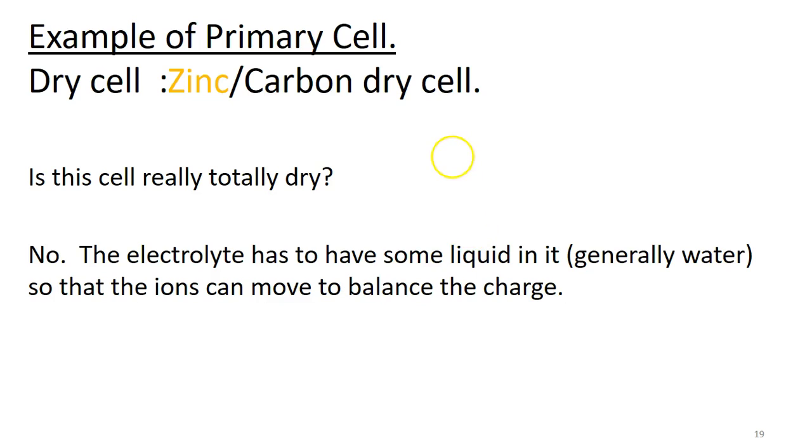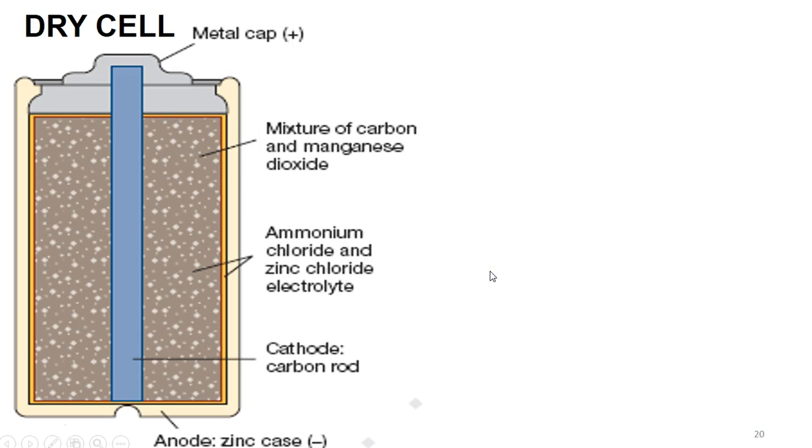So our first example is a zinc carbon dry cell. Is it dry? No, it can't really be dry because you have to have some way for the ions in the electrolyte to move. So there has to be a liquid of some sort. Generally the liquid's water, but you can have batteries that don't have water as the liquid. So they have some sort of paste because it's really concentrated. There's very little water or liquid in there, but there's enough to make the ions move.